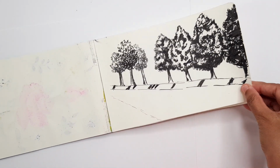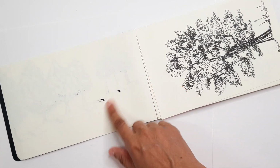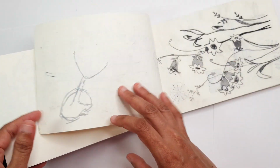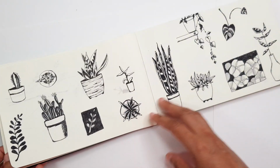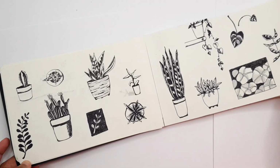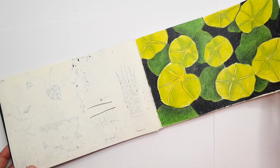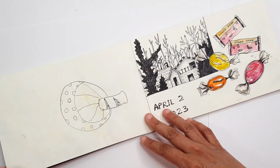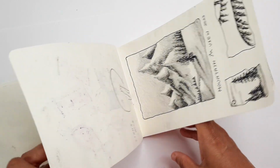Considering that the previous one was able to handle so many other mediums, and considering that Moleskine is a very well-known brand and a lot more expensive, and this paper is also half the size of the previous, I feel like this is a bit of a rip-off. That's just my personal opinion. I haven't bought Moleskine thereafter, and you can see I have used it pretty much for practice purposes.